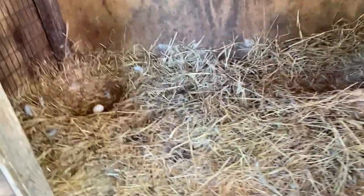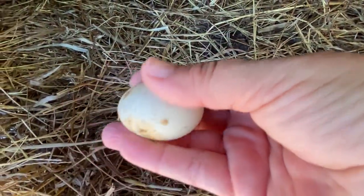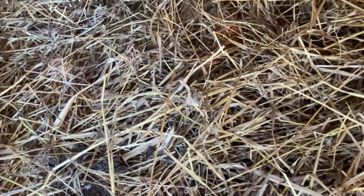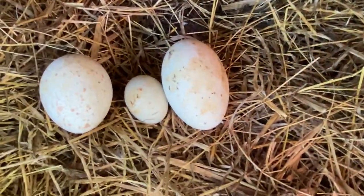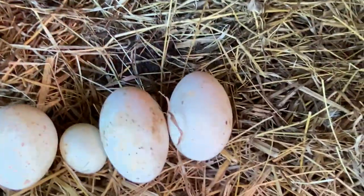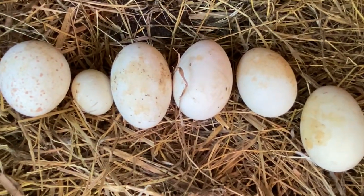Oh, that's a tiny egg. Who laid the tiny egg? Holy cow. Oh, y'all, look how tiny that is. That's a tiny egg compared to... That's a duck egg. This is a turkey egg. It's another duck. Somebody laid a tiny egg.